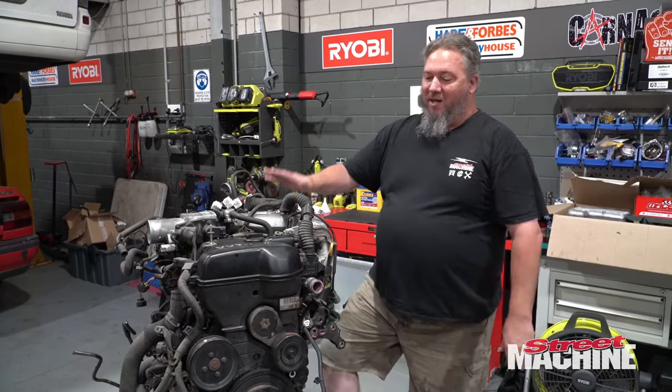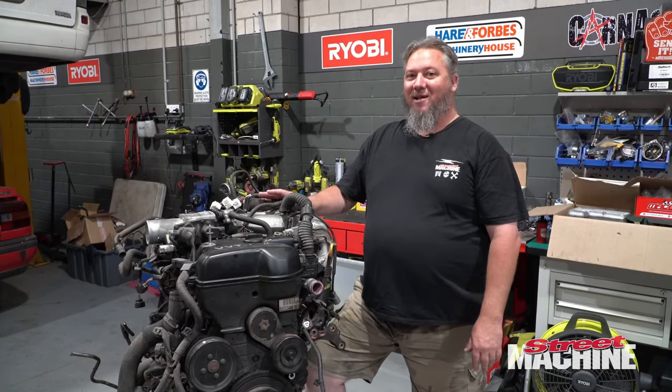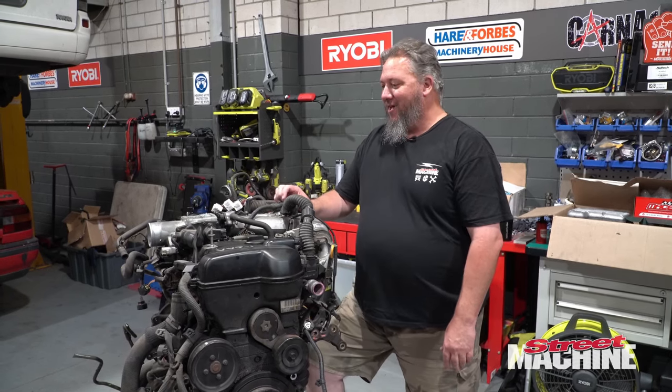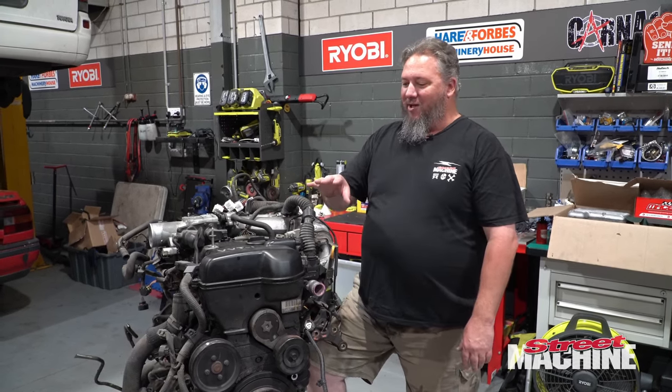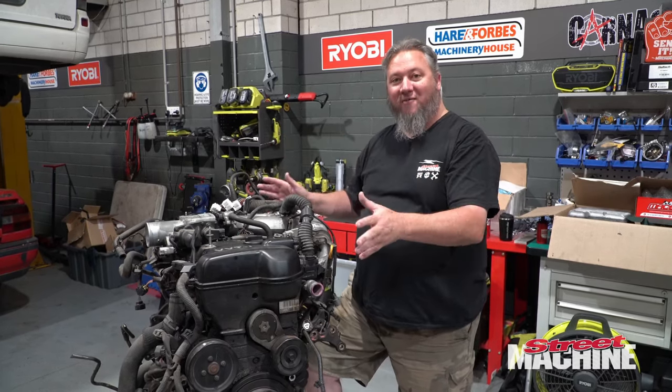So we can't use the engine as is. We have to put rods and pistons in it. We're going to do this on a budget, and I'll show you those rods and pistons in a sec. But we're also going to do a 1J head on it and make it a 1.5J.